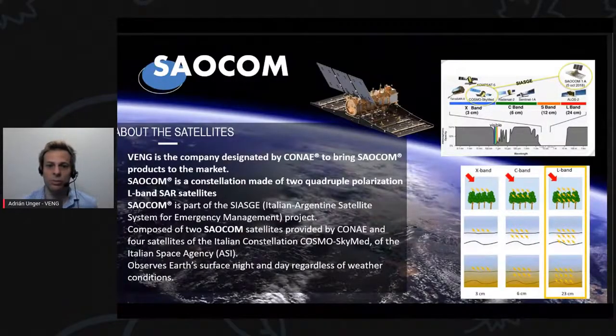So let's talk about the main topic, the SAOCOM Constellation. It's composed of two twin full polarization L-band SAR satellites that at the same time are part of the SIASGE constellation, the Italian-Argentinian satellite system for emergency management.